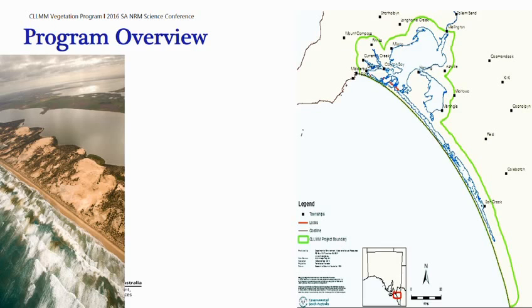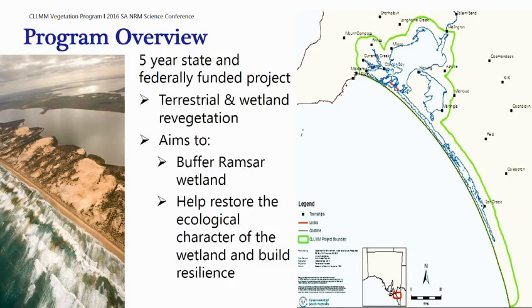So we've seen some of these slides before, but in terms of the projects, it's a 5-year federally and state funded project, very large scale. We worked across 142,000 hectares. We focused on both terrestrial and wetland revegetation, which I think is reasonably unique in a lot of restoration projects. And as Sasha mentioned, the idea of the project was to help buffer the Ramsar wetland and help restore the ecological character of the wetland and build resilience.